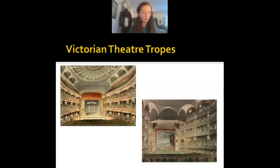So I'll give you a better definition of what a melodrama is. They are short scenes interspersed with musical accompaniment that are characterized by moral stories, and they use stock characters. So these are the hero, the heroine, the villain, and the clown.